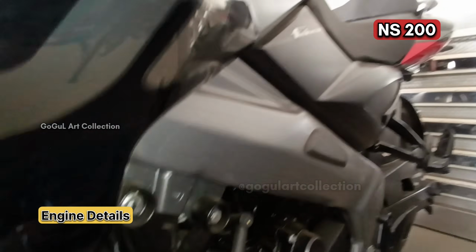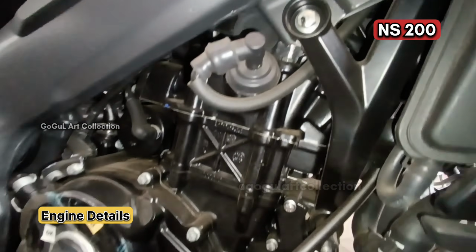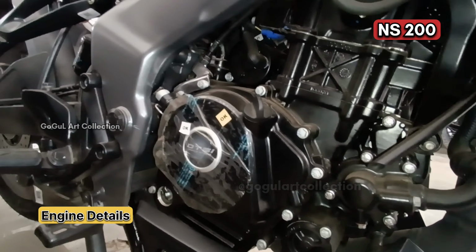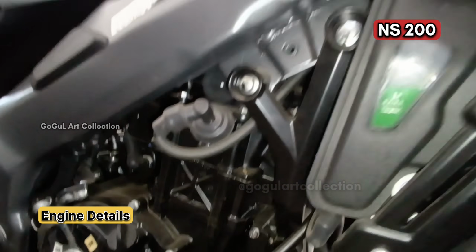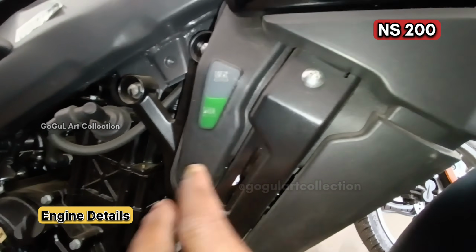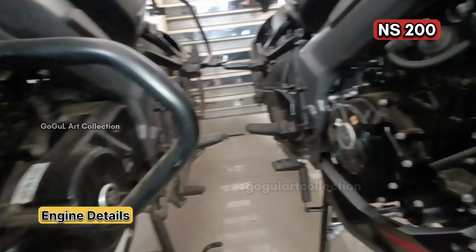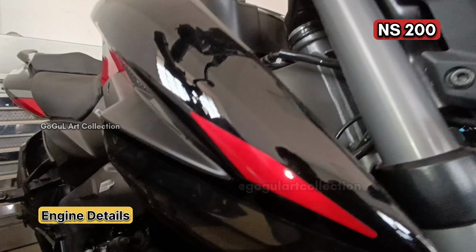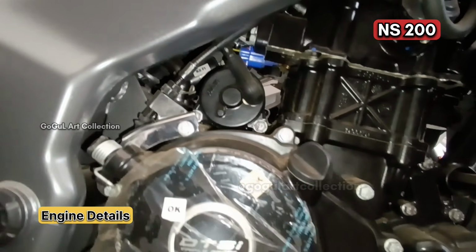And another thing to notice is the Yamaha MT-15 has an assist slipper clutch in the current scenario, but the NS200 I think misses out on the slipper clutch and all that guys. But other than that, this NS200 engine is basically mounted on a perimeter frame, which is also proven from the manufacturer. The build quality of these two bikes is okay, but there are a few minor issues in the NS200, which is not a major problem for the build quality. And also this NS200 has a decent maintenance cost in the engine area, guys.